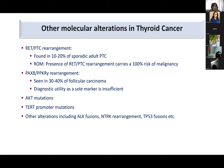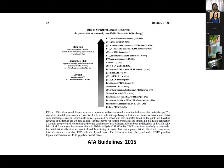All of these, when put together in a gene panel, can give us a risk stratification for a particular thyroid nodule. And as you see in this, given by ATA guidelines in 2015, the low risk tumors are different, but the higher risk tumors, which are extensively vascular invasive, may show TERT mutation in addition to BRAF mutation, while the lower risk may be just BRAF mutated.